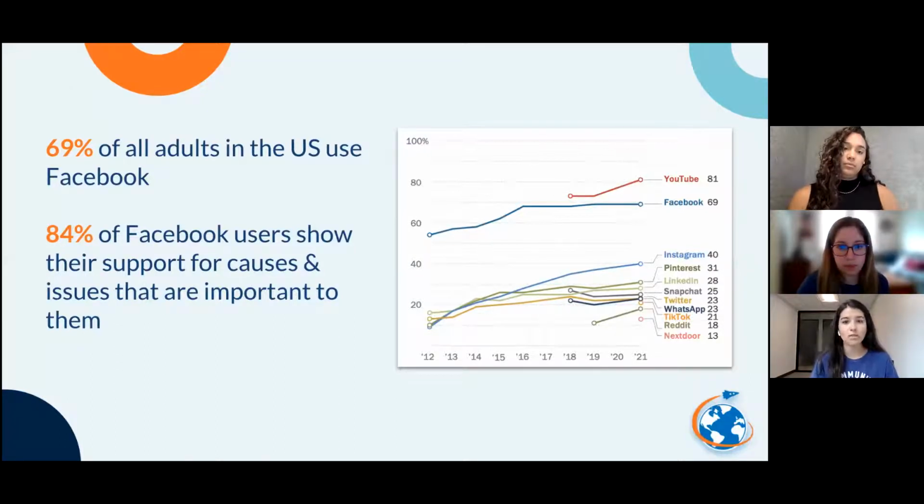Before we get into the specifics of those 6 tips, we want to understand why we as nonprofits are advertising on Facebook in the first place. And we have some statistics here for you. In 2021, 69% of adults in the United States use Facebook, and 84% of those people show their support for causes and issues that are important to them. Outside of the United States, Facebook and Instagram together reach 40% of the world's population and 75% of high income earners.